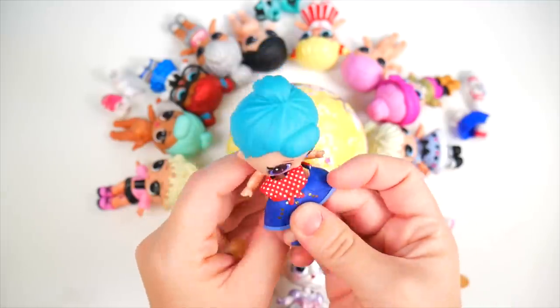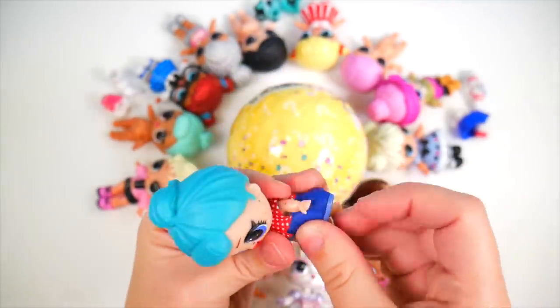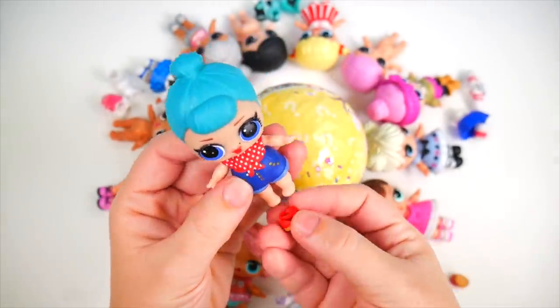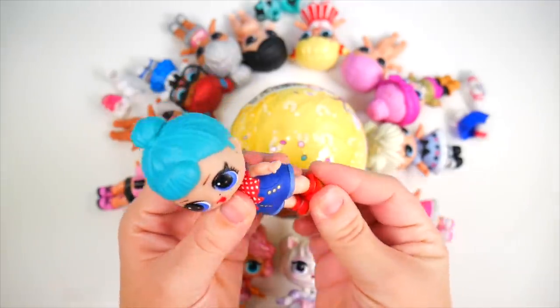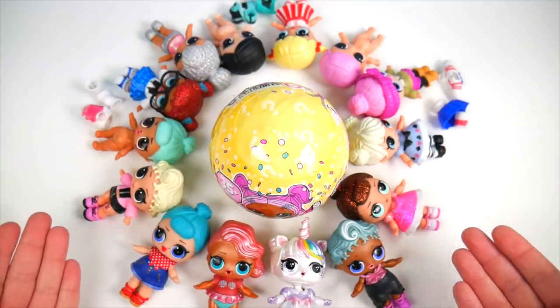Okay, so let's get this outfit, put it on her, and just see how adorable she looks in it. Yep, just like I thought. Pretty cute. And she's got little red sandals that I think go perfectly with it. And she's all set. Well, have we done it? Have we gotten everybody dressed yet?